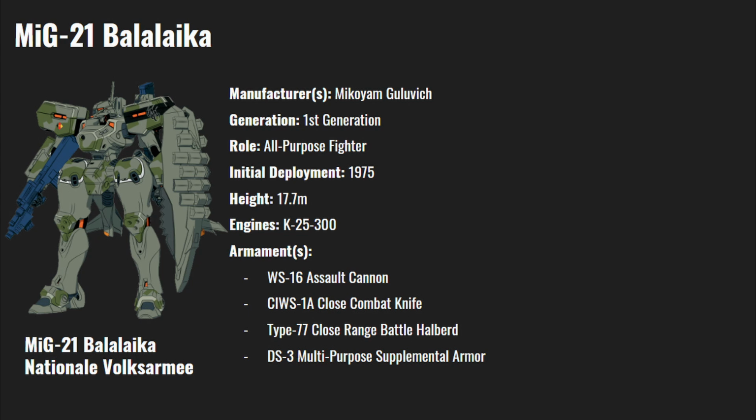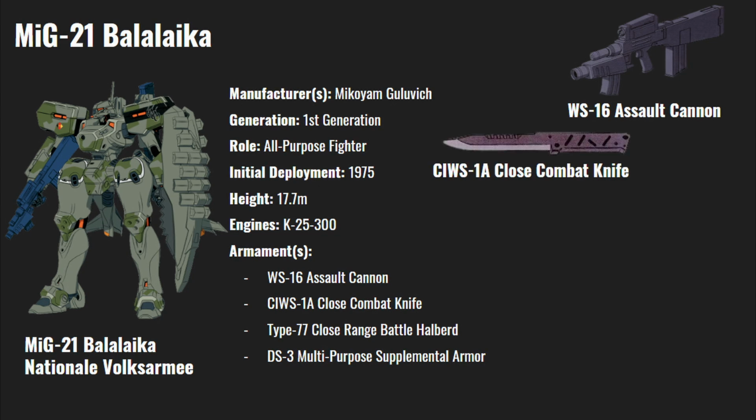Designed by the defense manufacturer Mikoyan Gulevich, the MiG-21 was first deployed in 1975. It is powered by two K-25-300 jump unit engines, the design of which had been streamlined from the F-4s to provide added mobility in close quarters. Primarily, the Balalaika makes use of the WS-16 assault cannon in combat, as well as the CIWS-1A close combat knife, stored within the sheaths in front of its elbow joints.